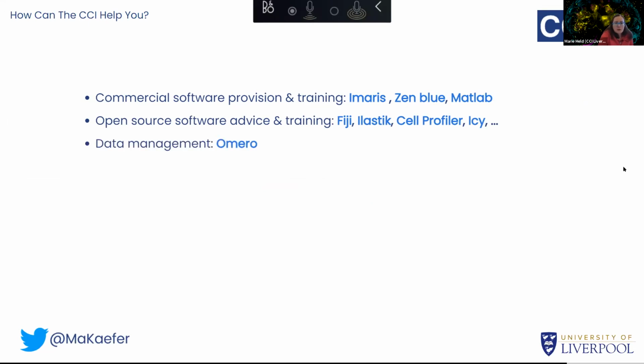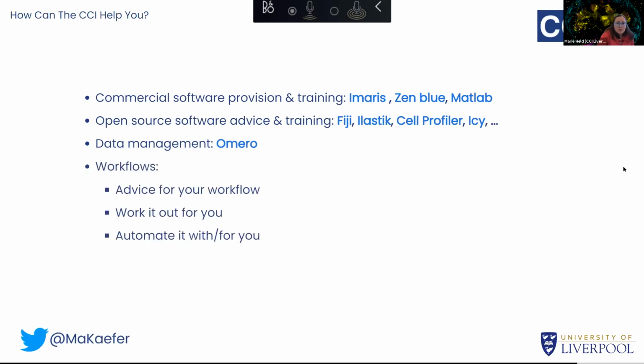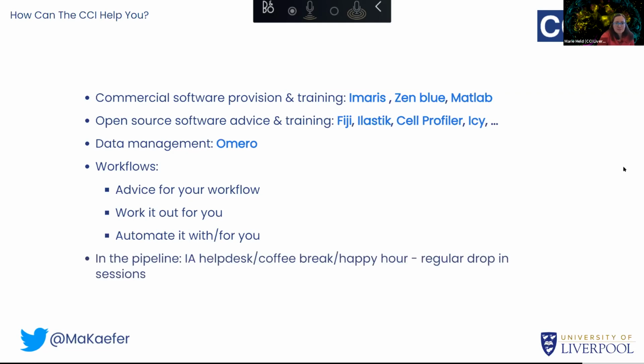We have the OMERO server for data management. So there you can have your images, you can view them, organize them, analyze data, make figures for publications, and you can work on your images as well on a web app or desktop app, or via third-party software, for example, Fiji, Ilastik, other things. In terms of workflows, we can give you advice on a workflow you've already set up yourself. We can work it out for you. We can automate it with you or for you. Or if there's something that you've never done but you need to do, we can give you advice, or at least help you find where to find information.